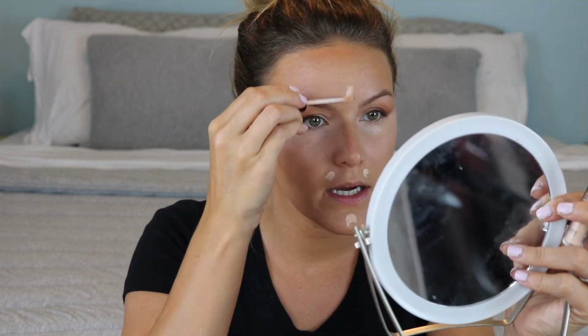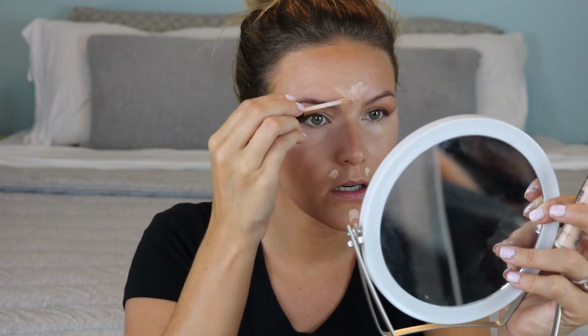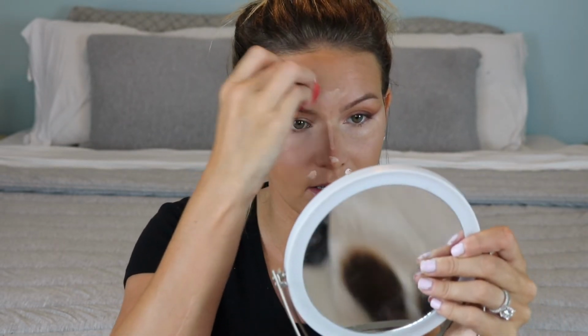Okay, then I just want to put a little bit in other areas of the face so that we don't just have highlighted under eyes. We want to be highlighted everywhere. Just basically all down the center of the face, so that it balances out the highlight. If you're going to use a lighter concealer, you want to put it other places besides just underneath your eyes.